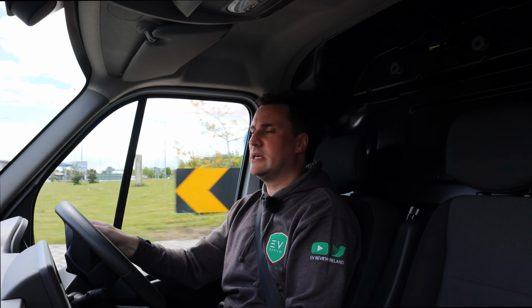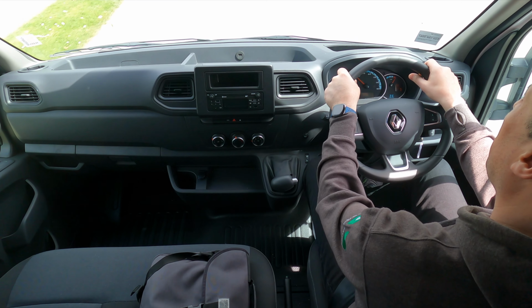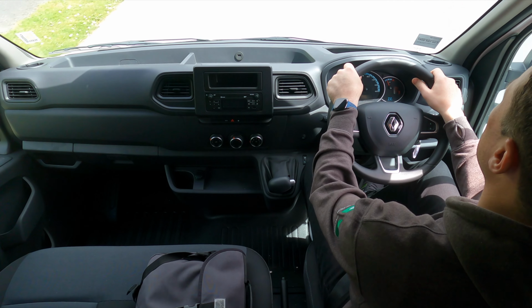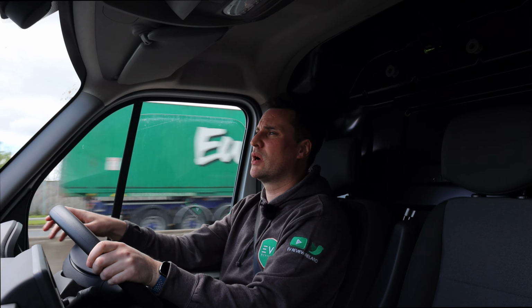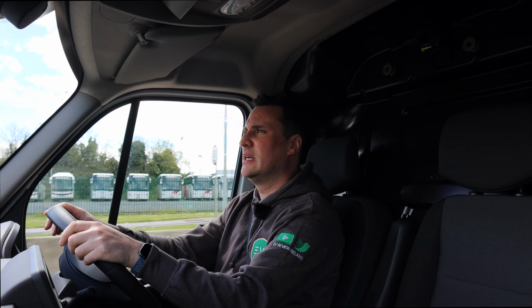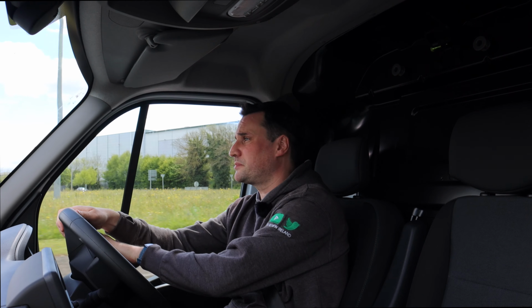A nice little busy roundabout there for me. Lots of mirrors, signal maneuver. So you really need to know what you're up to. WLTP is 130 kilometers, but fair play to Renault. On their website they talk about how real world is about 120 kilometers in warm weather, and then in cold weather they're saying it's probably going to be near 80 kilometers. So it's going to suit your run if it suits your run.